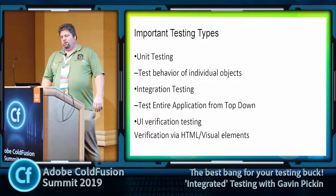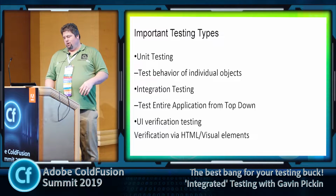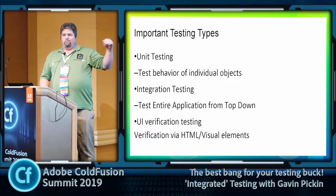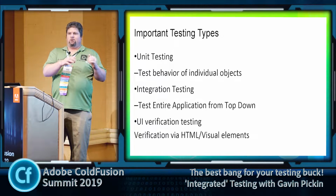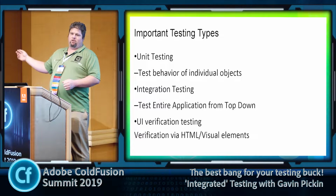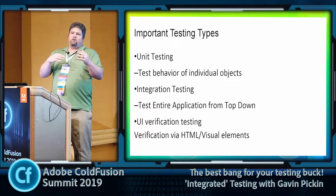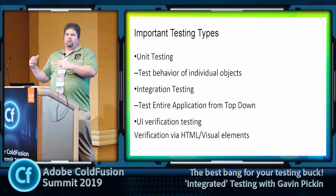Integration testing is where you're testing how everything integrates together. It could be the entire application: you hit it in the browser, you're hitting the CFML page, it's going to a model or a service, reaching out to a DAO, hitting a database, maybe calling an API. All those pieces are involved. So an integration test tests all those different pieces and how they work together.